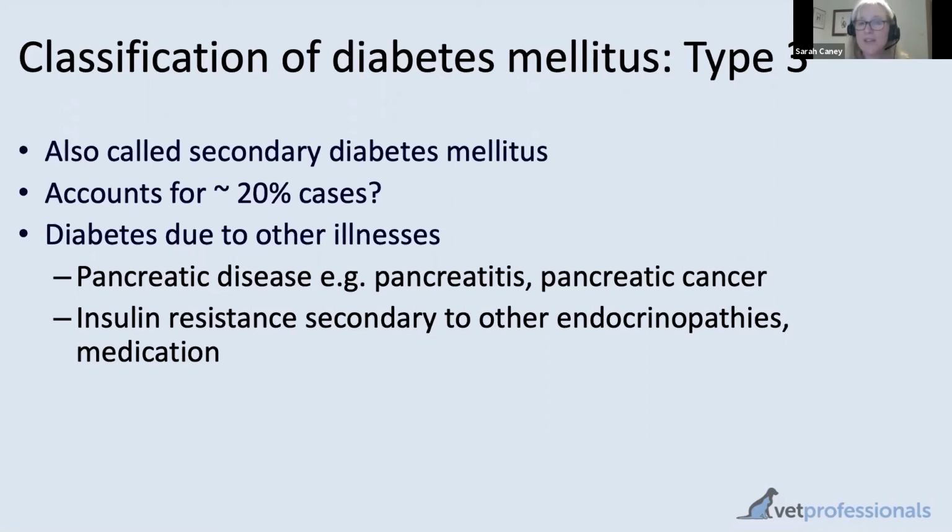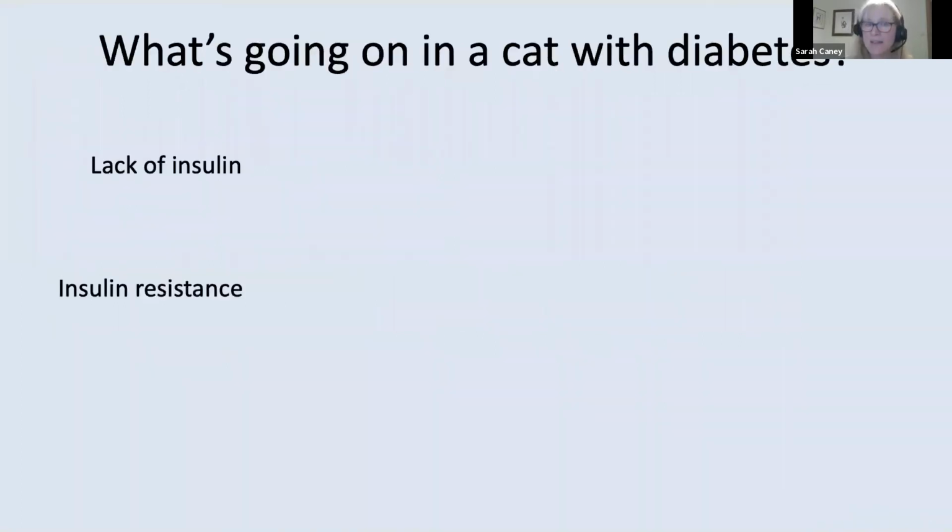So there's quite a lot of situations in which diabetes can develop, but most common is this type 2, this combination of reduced insulin production and insulin resistance, and obesity is definitely a very important risk factor for that. So what's going on in our cat that has diabetes?